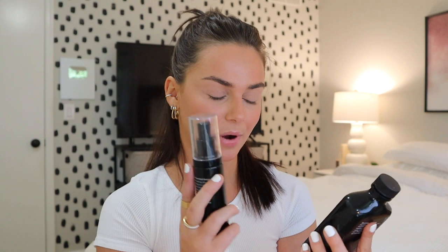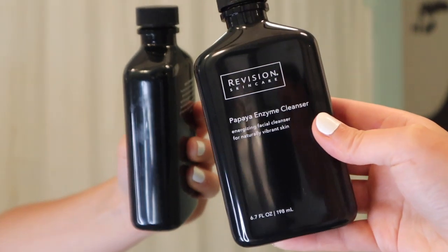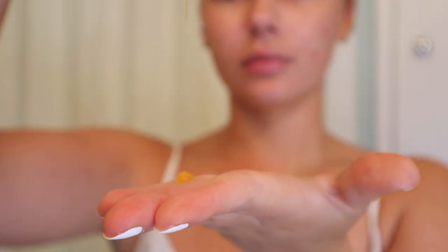Okay, the next two products are from Revision Skincare. This is also a line my mom used to use and still does use, and products I've seen in her shower growing up. The first product from Revision Skincare that I got is the Papaya Enzyme Cleanser. This is an energizing facial cleanser for naturally vibrant skin, and I really like this. One of my favorite things about this is just the scent. It smells so citrusy and fresh, and I love to use this in the morning.